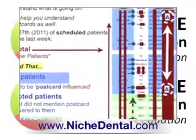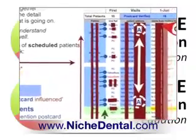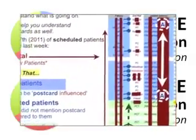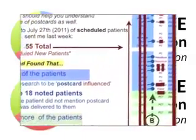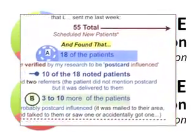The other ones with the blue dot are the ones that it was either a friend or a specific patient or a team member who referred those people. Of those 18, 10 of them were referred by someone else. So now you have 2 referrers, at least the postcard and the referrer on there. So that group is double connected.